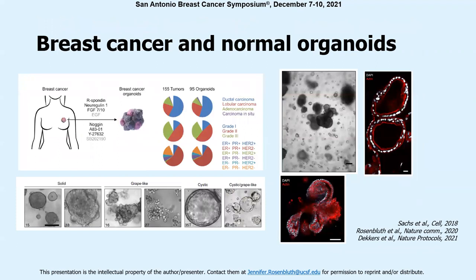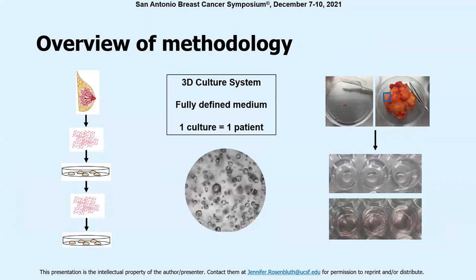More recently, Norman Sachs and Hans Clevers developed a protocol for culturing breast cancer organoids long-term, and we and others have found that similar protocols can be used to culture normal breast epithelium. These cultures are generated by growing breast tissues in a fully defined medium and embedding them in extracellular matrix, and can be used to culture diverse tumor types of different grades and different receptor subtypes. The tumors do display different morphologies with solid, grape-like, or cystic appearances under the microscope. And normal cultures can generate acinar or branching structures, and I'll show some more examples of this shortly.